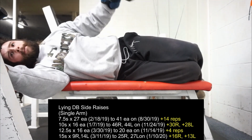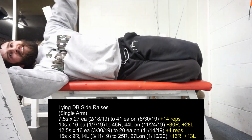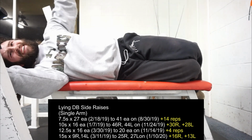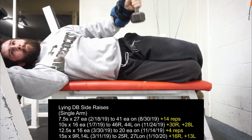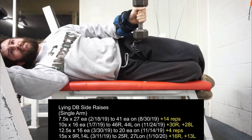So maybe my body is better on my side delts at the very high reps. It's just weird. But then if you come back to the 15s, 9 reps on the right, 14 reps on the left, and I went up to 25 on the right, 27 on the left, which is 16 reps gained on the right, 13 on the left. So it's just really cool to see all the stats and all.